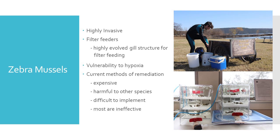Current remediation strategies, like biological pesticides, can be harmful to other species in the environment. Methods like the swish and spit technique rely too heavily on independent boaters to clean out their hulls, or chemical bombardment, which affects only a small portion of the population, can be ineffective.